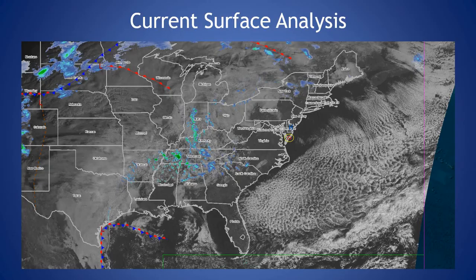breeze. If we take a look at the current surface analysis, we do have high pressure over the area that will slowly start to move east, bringing a return of some of that southerly wind ahead of the boundary well off to the west-northwest that will be moving into the area. We'll see showers stirring up and moving into the area out ahead of that boundary as we move into the morning hours for Saturday, the late morning hours and into the afternoon. Then we'll see that front move through and we'll see some cooler weather for Sunday.